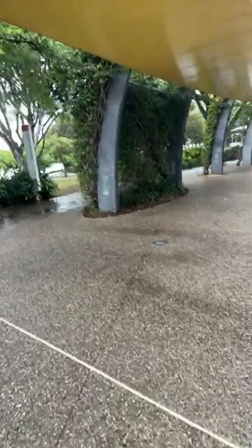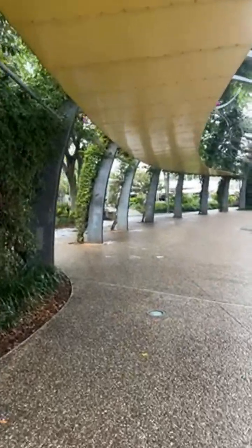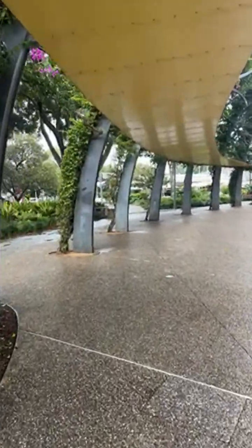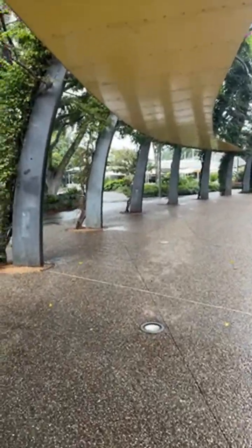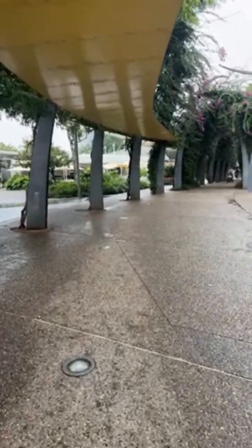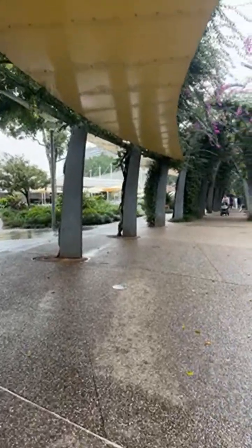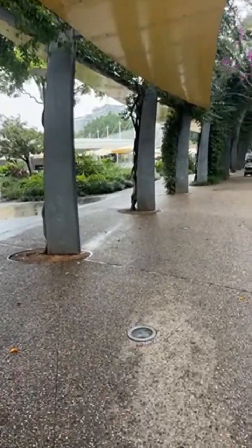Why am I not walking under the walkway with my umbrella down? I don't know. All right. Whew. It's getting humid now with my jumper on. Wonder if the markets are on. I think they're setting up. But I need to go because I need to get back to my car because of parking and all that.